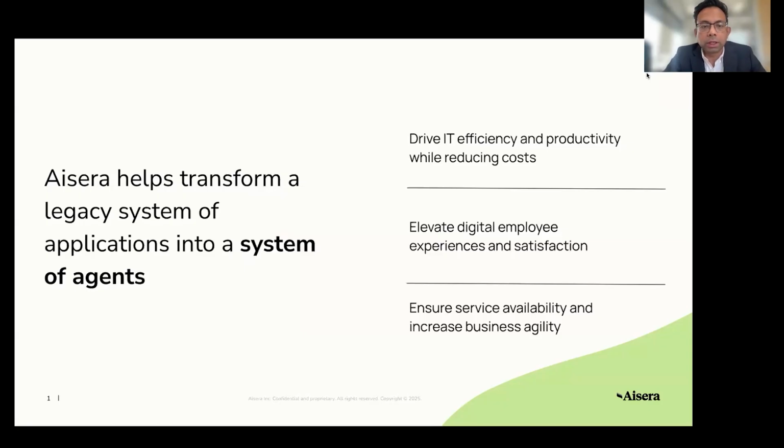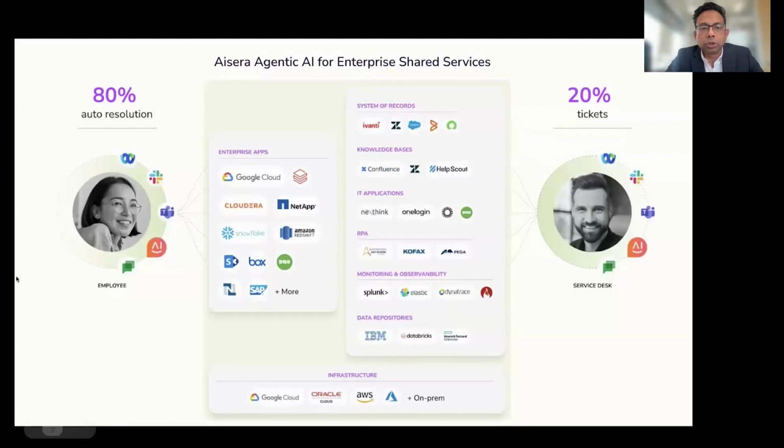So with that, Joanna, let's go to the second slide, which essentially shows you at a high level what we at Aisera enable an organization to transform into. If you think about it, you all have hundreds, if not thousands, of apps, data repositories, knowledge management systems, ticketing systems on a variety of infrastructure. Your employees, and I'm just talking about your end user employees, not just your IT support staff, have to know how to use specific applications, how to use Workday, how to use SAP, how to use Concur, and the IT team has to maintain all these applications and resolve tickets.